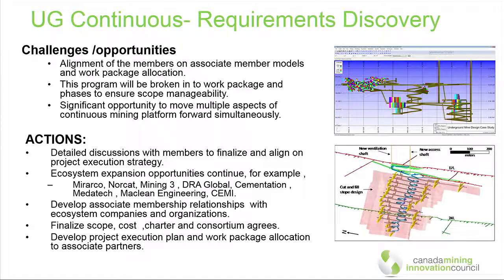As I said, the first piece of this is to get mechanical cutting to show the technology. We think this will lead into changing mine designs and changing our cost models. We'll be able to get to ore bodies faster. On the bottom of the slide there are a number of the organizations that we've been in discussions with that will potentially help us: Merarco, NORCAT, Mining 3 from Australia. Lots of opportunity there to bring in technical expertise from within Canada and around the world.